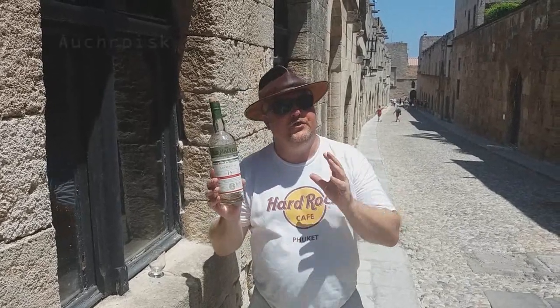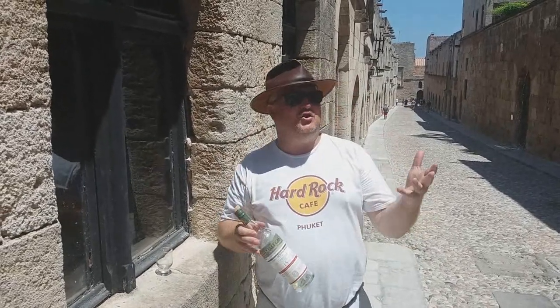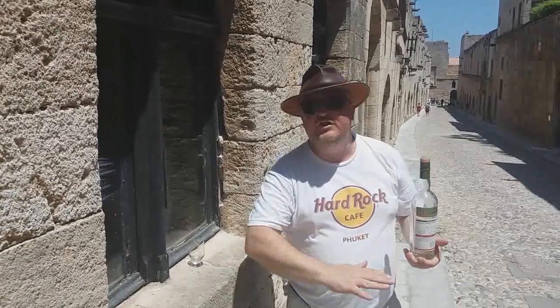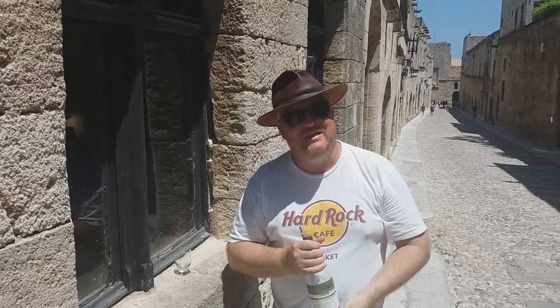This is an Auchroisk. I know it's written Whisky or whatever, but it is pronounced Auchroisk. But even Diageo, the owner, they realized that this is an unpronounceable name for a malt. It means something like the undeep place where you can cross the Red Stream or whatever. It's either that or my good friend Google misled me.